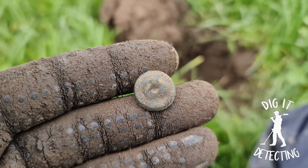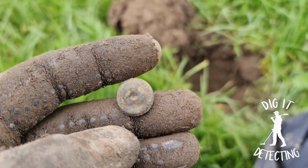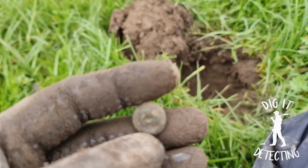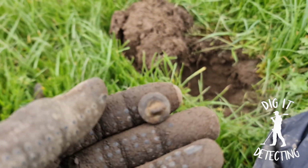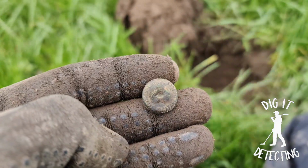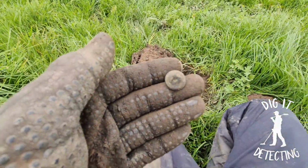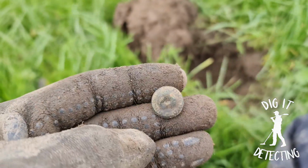who was in the war, mate? Who served in the war? We got a military forces button here. And he actually made a really good point, something I'd never thought of before. He said, no, I don't think anybody served in the war in my family that I know of, and this is his family's farm, so it had to have been his family that dropped it.